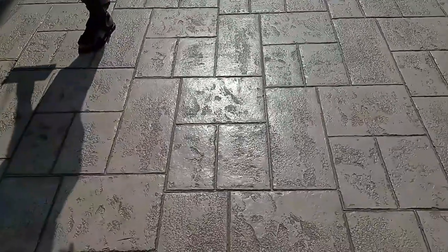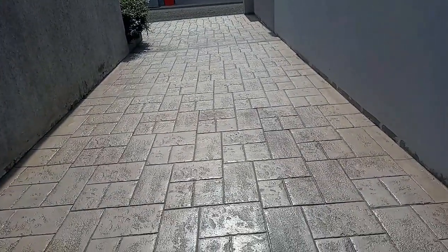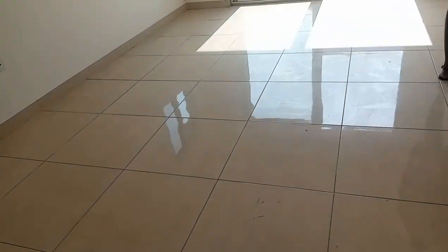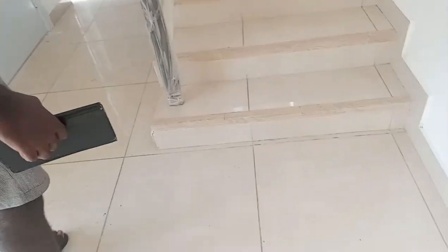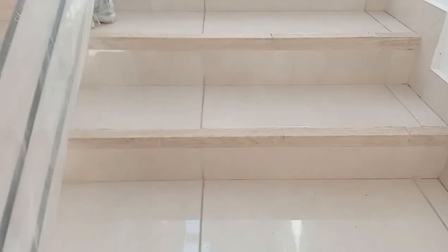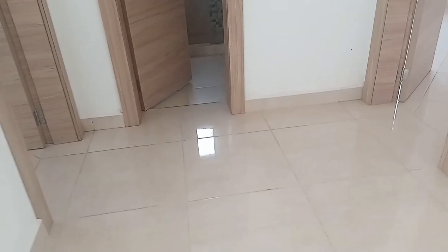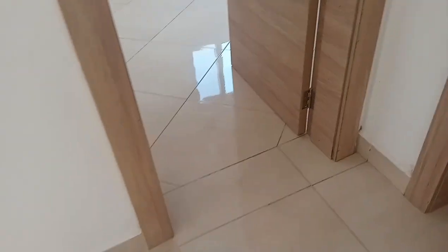So there's a parking space. How many cars does this take? Bigger cars, two or three. Smaller cars, like three. So these two rooms share the same bathhouse. Okay.